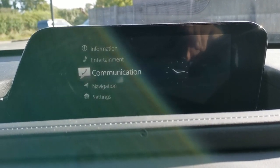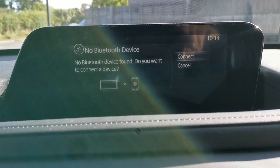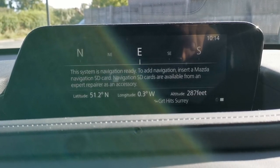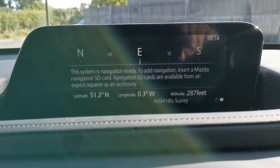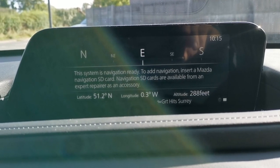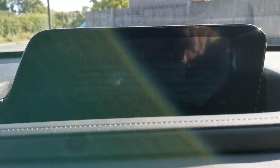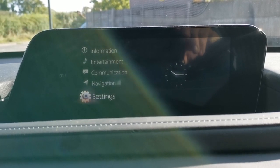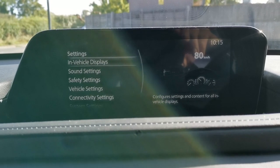Home screen, integrated Bluetooth with voice control, satellite navigation, which they've taken the SD card out of again, predominantly because it's a lone vehicle, but an excellent sat nav system with these cars. We will fit another SD card in, which they've probably got inside somewhere. Settings. There is an alternative to this sat nav, which I'll tell you about in a minute.